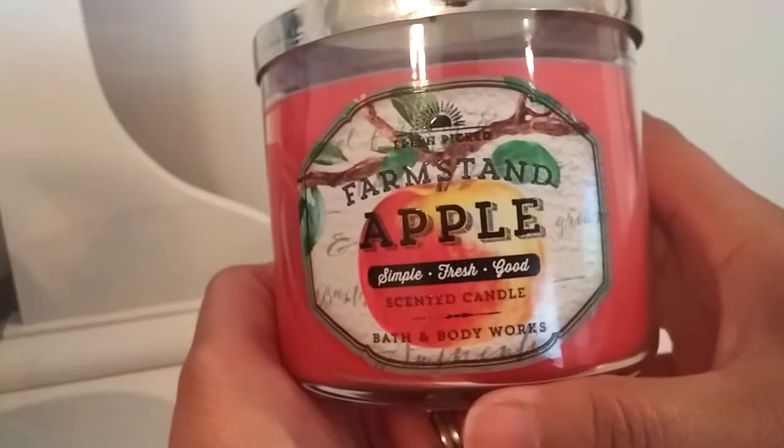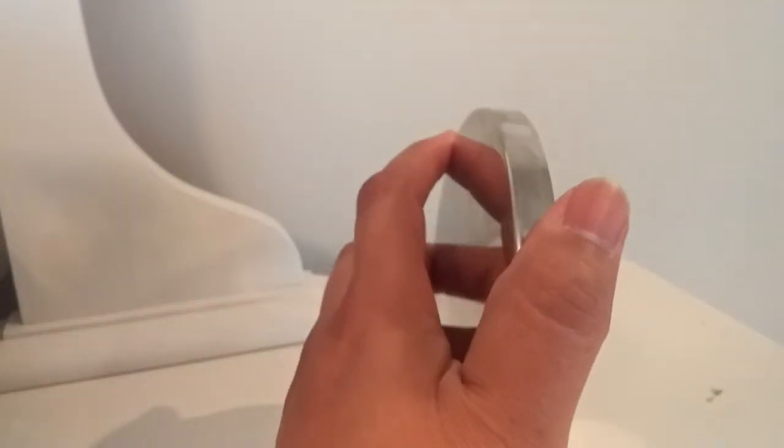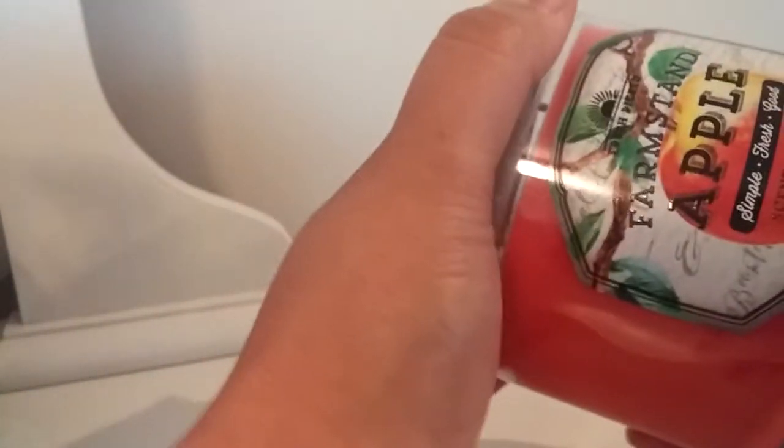In the Candle Dancer group on Facebook, there was a girl melting this, and she was talking about how good it smelled. And of everything I was smelling on the 50% off table, this is the one I liked the most. It truly does smell just like a nice fresh apple. So I'm glad I got that.